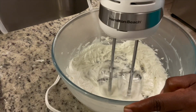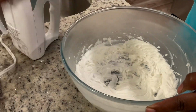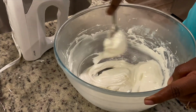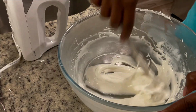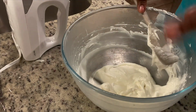So now I'm doing my final whipping. I find that when you allow your body butter to whip up for a good 12 minutes, that's when you really start to get that nice silky smooth consistency that you see here. You want to make sure it's as nice and silky as possible, because once everything cools down even more, your butter will get that harder consistency that we're used to after it's done piping.